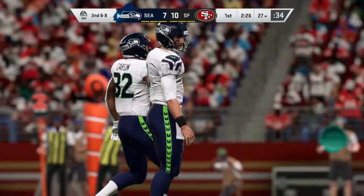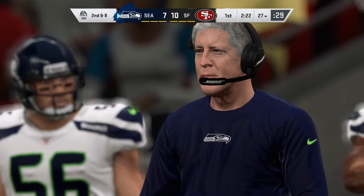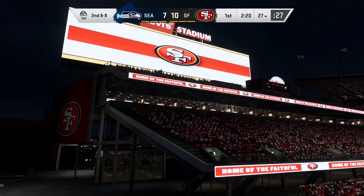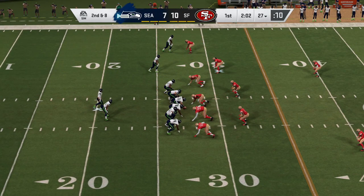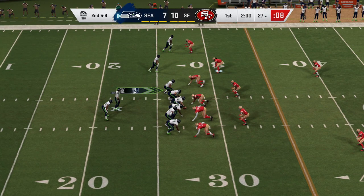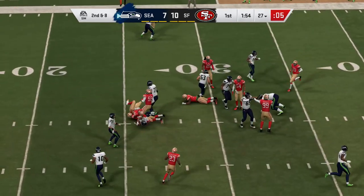DeForest Buckner in on the tackle. They'd love to just strike back with a touchdown right here, and if it's a long play, so be it. But the main goal, get a couple of first downs, run some plays, run some clock, allow their defense to get a chance to catch their breath, settle down, and relax a little bit after they just gave up the score. On second down, it's Carson.